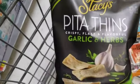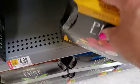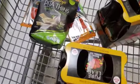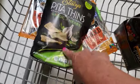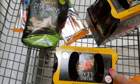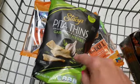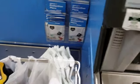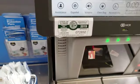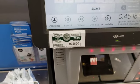And we found the correct size of Stacy's pita thins. I didn't realize you do have to buy two. So we're gonna grab two of these. Ibotta's gonna give us $1.50 back for each of these. And then Saving Star is going to give us these for absolutely free. So it'll be about $6.96, and these are totally free. So we're paying about $7 for about $14 worth of items. So that's like half off. So always a good deal. Select from list or key in the item's code.